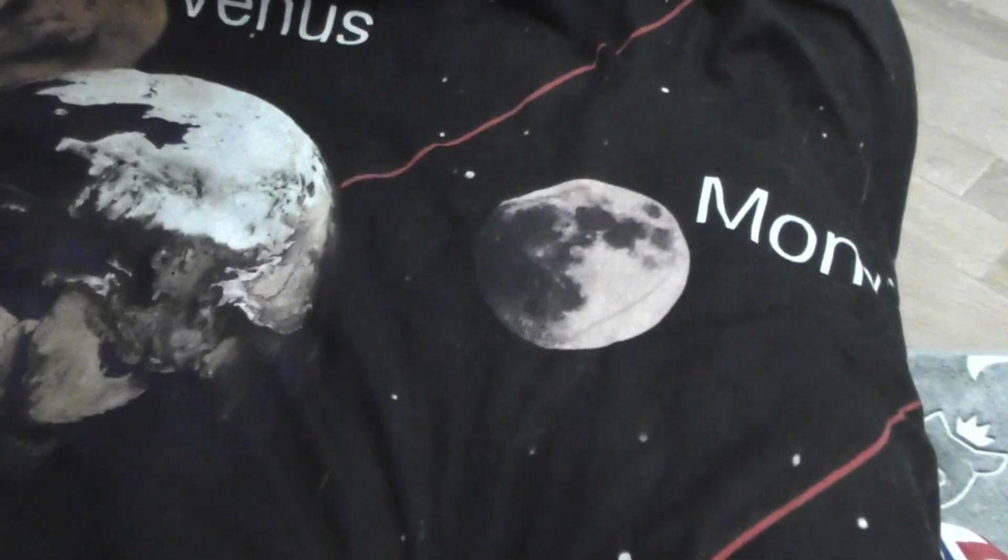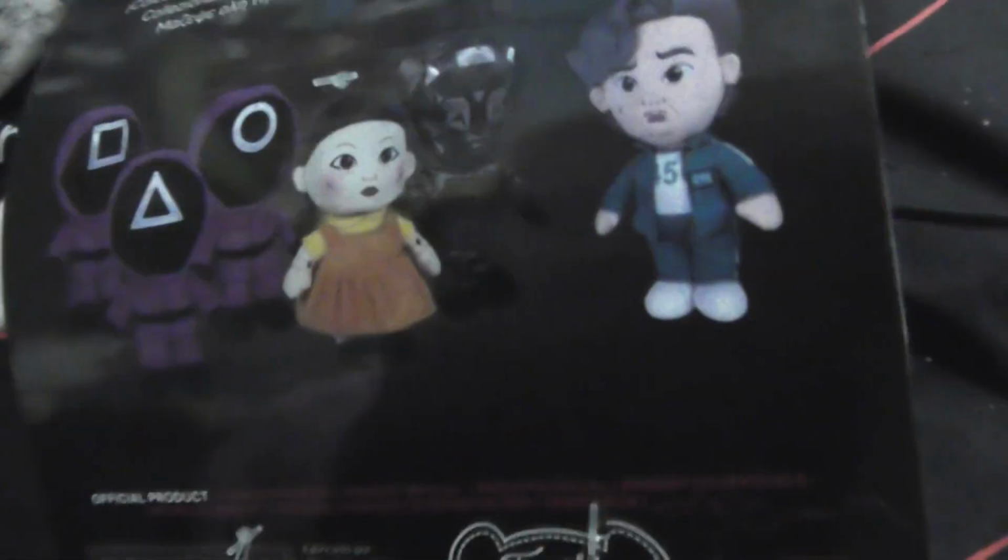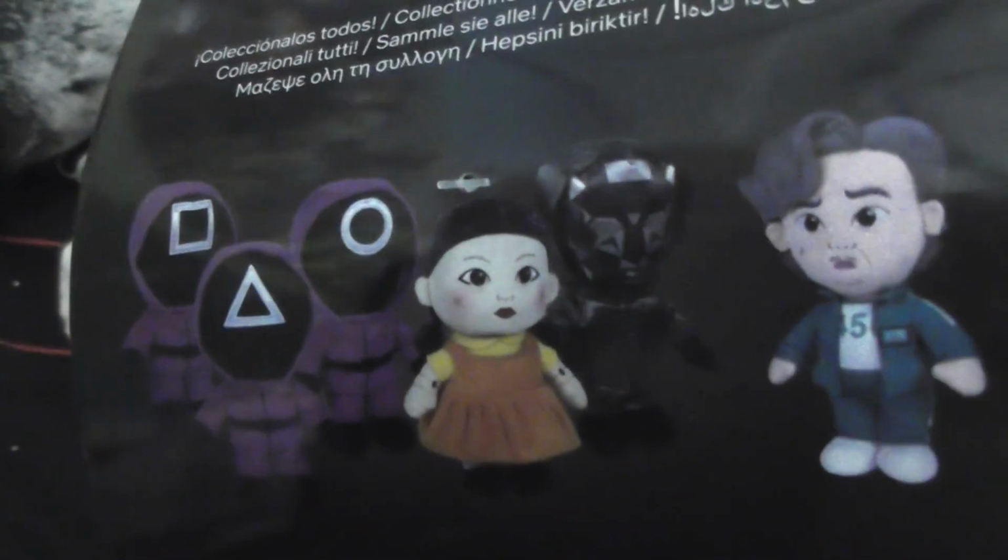And I have planets here on my bed set too. I love planets. And this is actually his packaging, so you could actually, I know they kind of look purple right now, but they are actually pink. I didn't collect a little doll in June, but I did collect the guards and a little front man here. I really wanted to have a little front man.